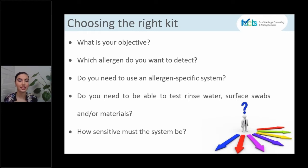Lastly, how sensitive must the system be? This goes back to your risk assessment, where you will determine your requirement in terms of the limit of detection of the kit. So how low must it be able to detect? Once you have asked these questions, you should have a good idea of what systems you should be looking at.